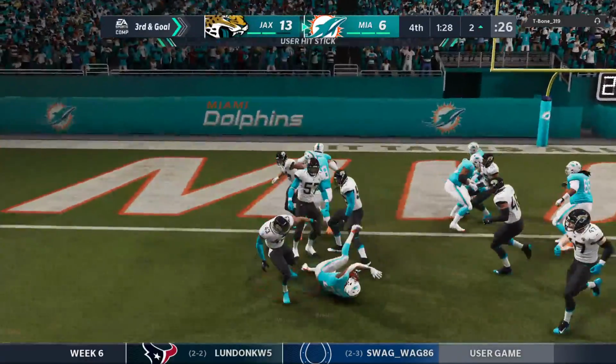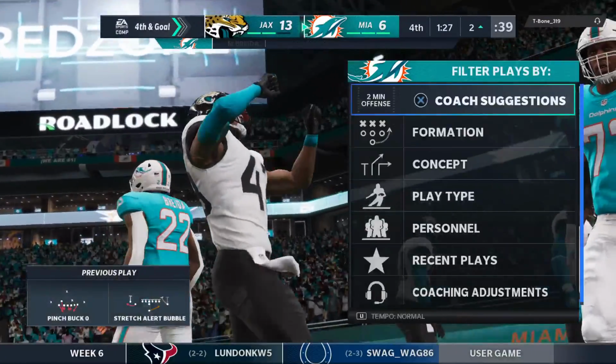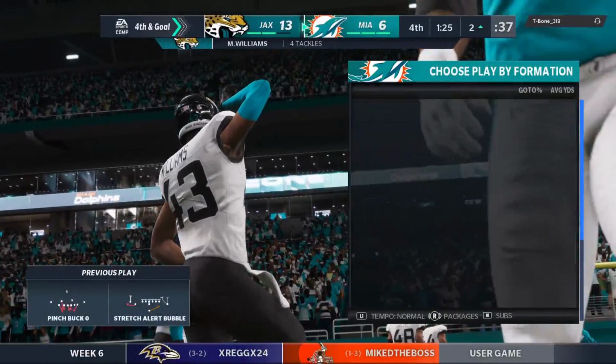They'll try to pick this up on the ground with Breida. And not going to be able to push this forward. He runs into a wall right at the line of scrimmage.